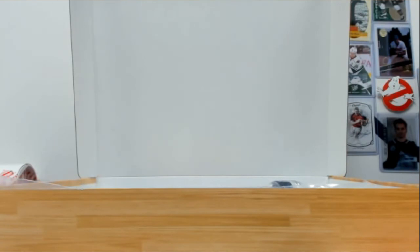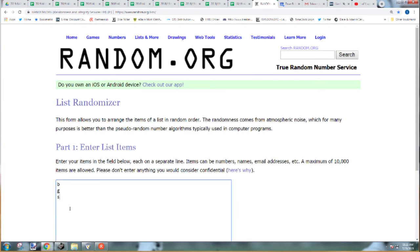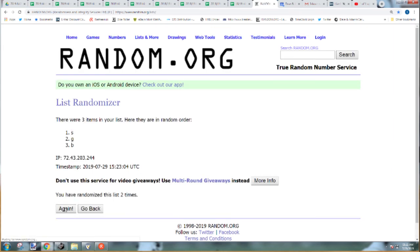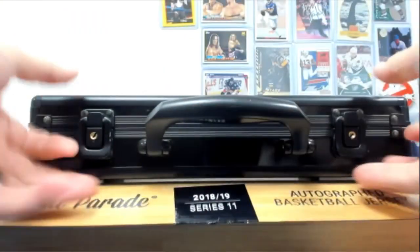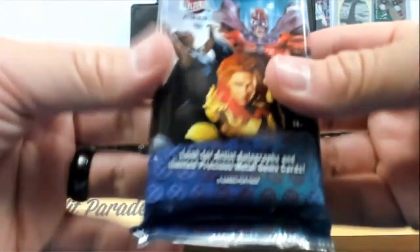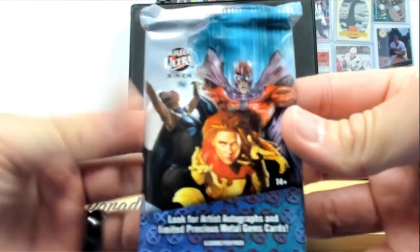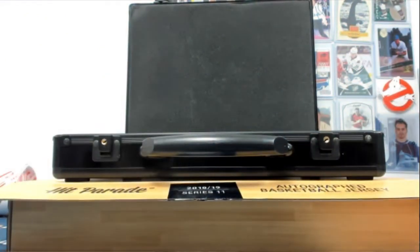Boom. And the last thing we need to do, to make this official, is black, gold, and silver. One, two, and three. It's a black suitcase. Oops. There we go. Ooh. All right, here we go. A little non-sport action for you. A Fleer Ultra X-Men pack. Put that right in there. All right, there we go.